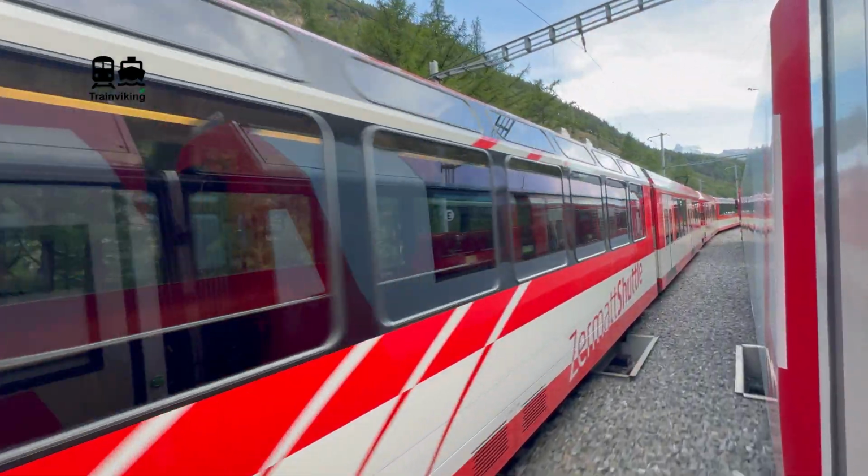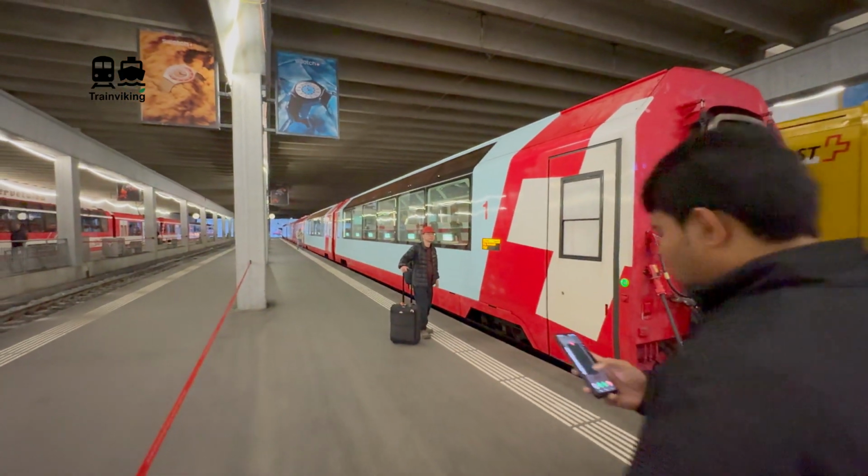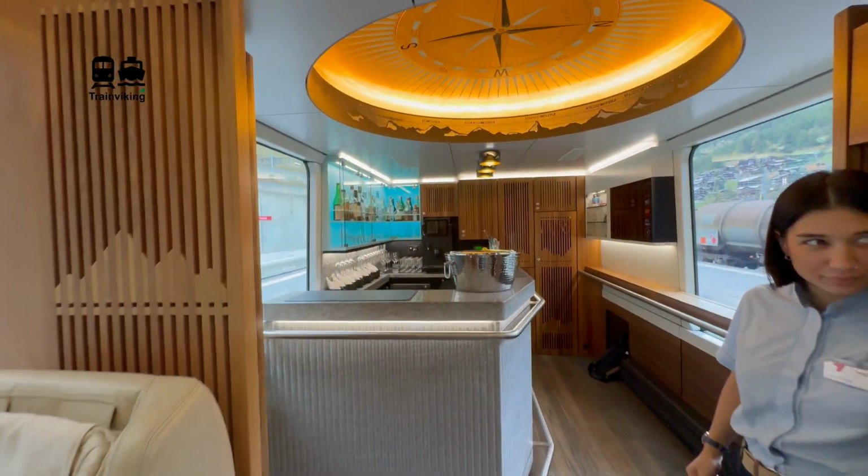I'll be taking the Glacier Express from Chur to Zermatt. And of course, I show you as much as possible. Join me on the Glacier Express. I'll be taking it from Chur in Switzerland to Zermatt. You find them on different routes.